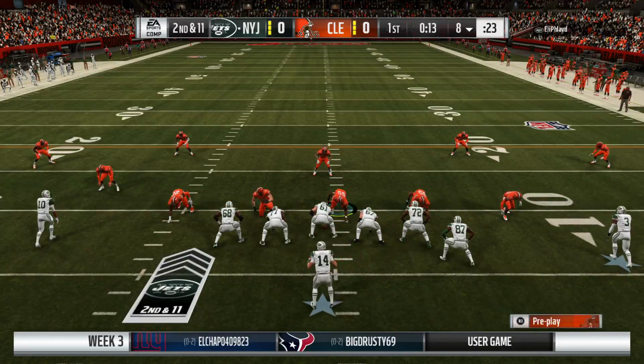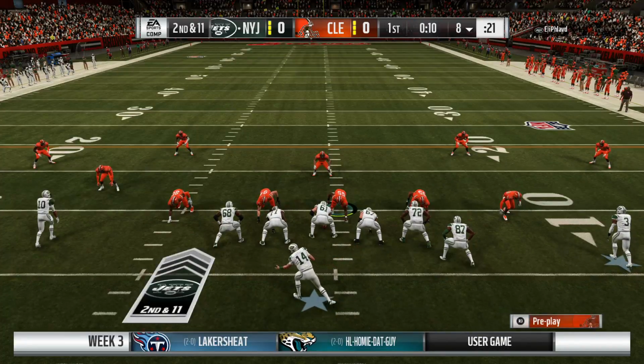Gun! Gun! Gun! Gun! Gun! Gun! Gun! Gun! All right, now, lucky 56!